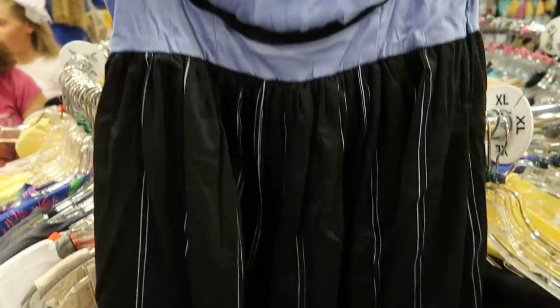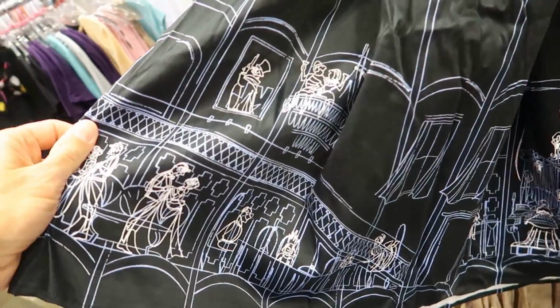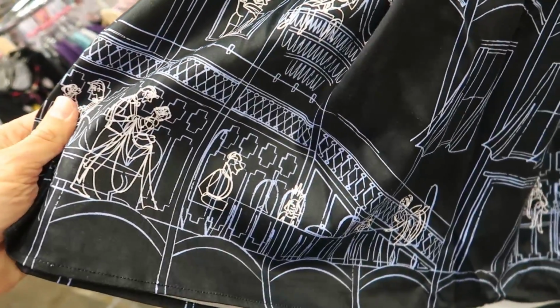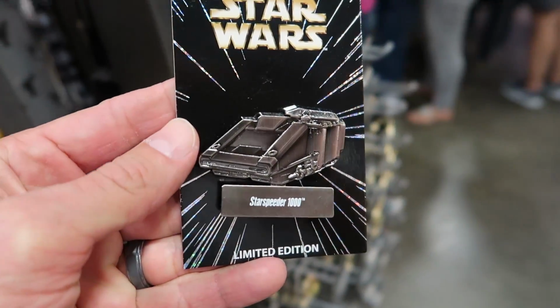For $39.99, they got this Haunted Mansion dress from the dress shop. It's pretty nice. I like it. The different designs on it are really neat. They're different scenes from the Haunted Mansion. $6.99 for this Star Speeder 1000 pin from Star Tours.